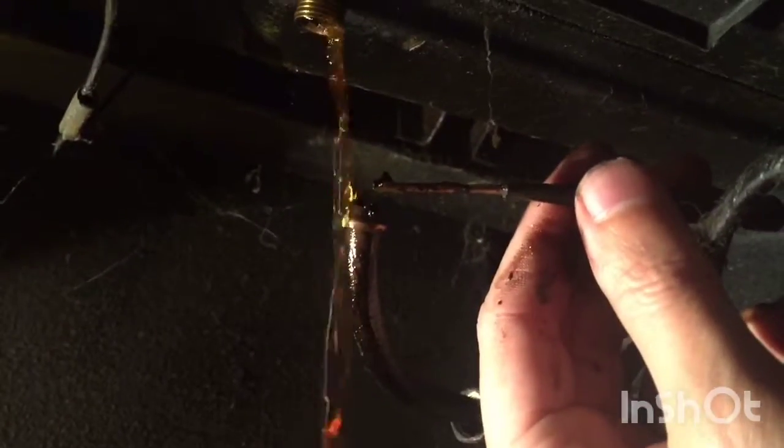Although that gas would burn, that's pretty bad. This line's got to be rerun. 20 yards.